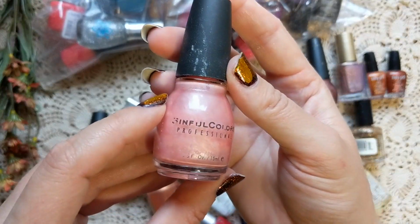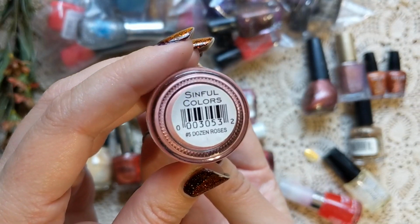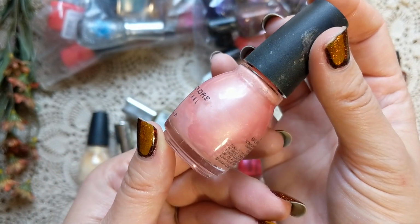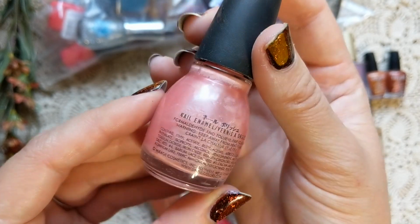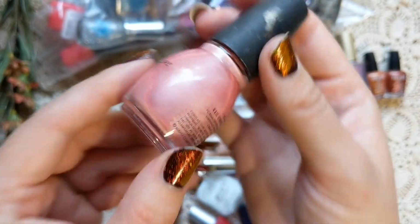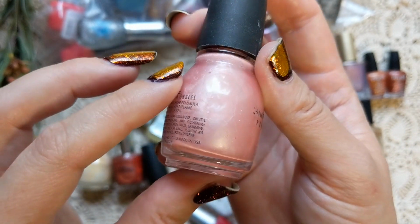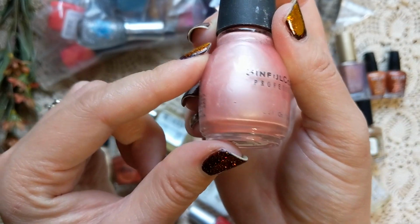This one is probably an older Sinful Colors, and this one is called Number 5 Dozen Roses, and this one seems like it might be a sort of a light pink, possibly sheer-ish color. Definitely needs a good mix. Yeah, definitely a lightish sort of pink. I'd be curious to see if this does wind up being more opaque on the nail, but I'm probably not going to keep this one.